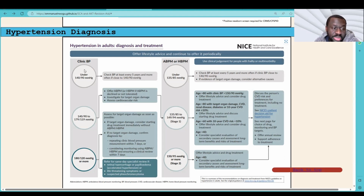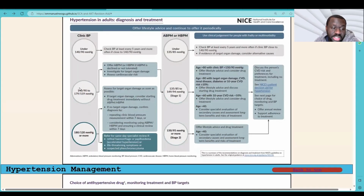So if the person's clinic blood pressure is under 140/90, check the blood pressure at least every 5 years, and more often if close to 140/90. And if the person's clinic blood pressure is between 140/90 and 179/119, then you need to offer home blood pressure monitoring. Investigate for target organ disease. So you need to assess cardiovascular risk, or the QRisk.